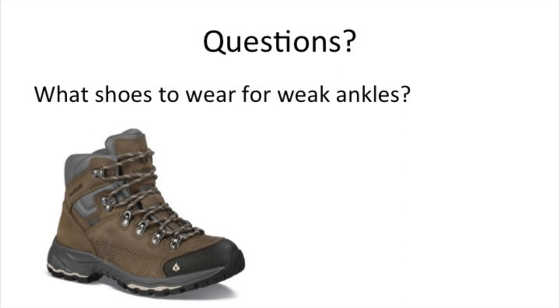And if you don't want to do that, sometimes you can buy an insert that's going to have a nice deep heel cup, and that's going to make it more stable. The more stable your shoe is, the less you're going to have that problem with going back and forth.